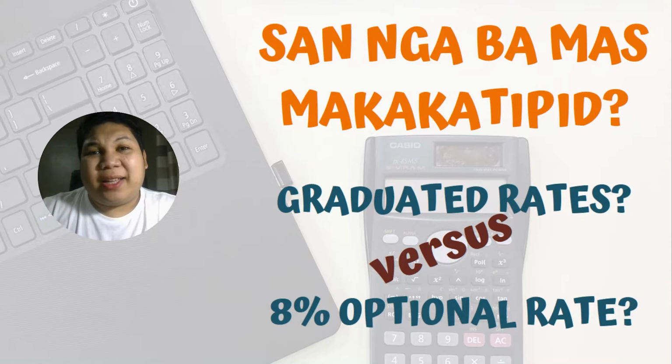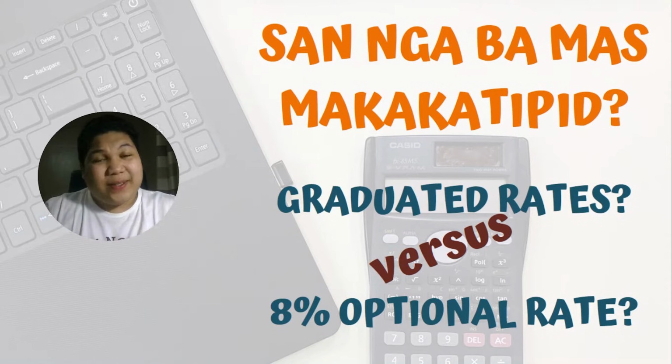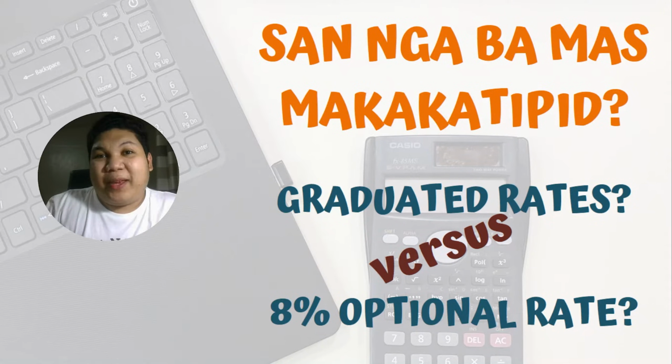So, saan nga ba mas makakatipid ng tax? Using graduated rates or using the 8% optional rate? So, maraming small taxpayers, mga new businessmen, mga beginners, mga kakasimula lang mag-business. Tapos, nagtatanong, paano nga mas makatipid ng tax?